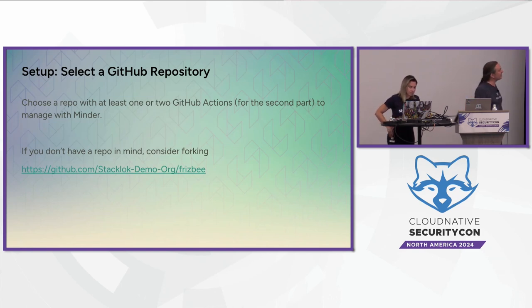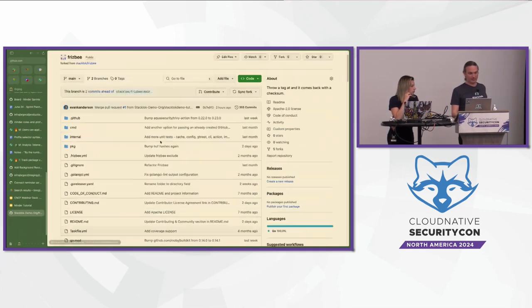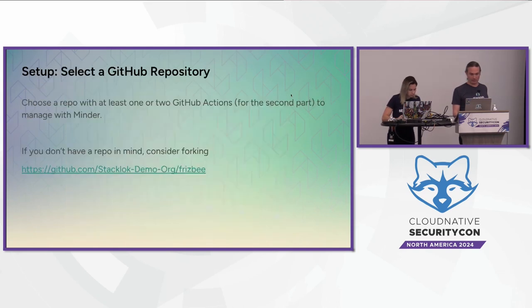I'll be happy to bring this back again later if we get more people coming along. But anyone here who's still working on forking the repo? I know the name is kind of long, so. If you're curious, it has a bunch of Go code in it and some actions and stuff. Now we're gonna go back here. Okay.